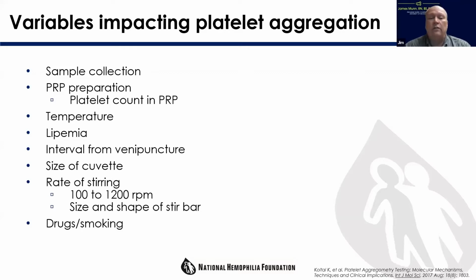The size of the cuvette that's used in the drawing up of the blood, and then of course the rate of stirring, the size and shape of the stir bar. And of course, other things like drugs, which we mentioned before, and even smoking can affect this testing.